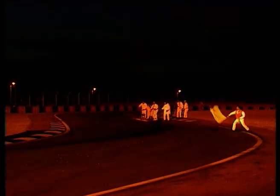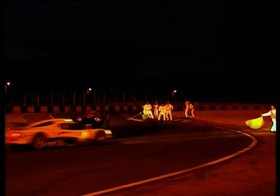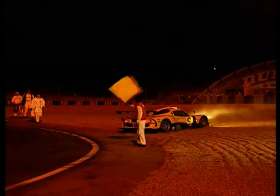Course officials don't have an easy time at night, particularly when there's oil on the track. The drying agent has to be put on. And then there's just enough time to jump aside when a car comes in just a little bit too fast, such as here, when number 49, Lotus GT1, comes through. This is the end of a quick lap for the other driver.